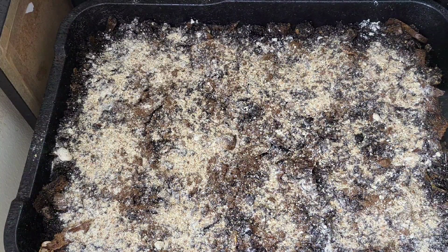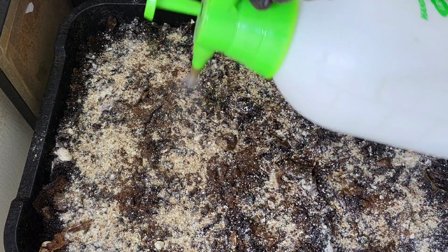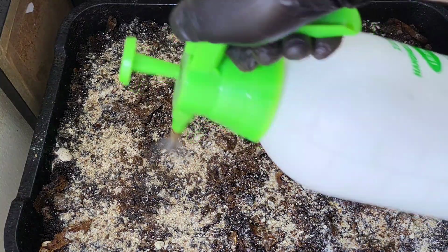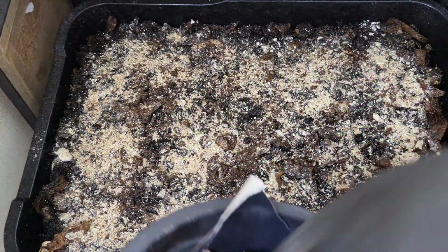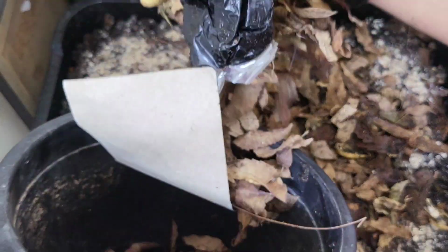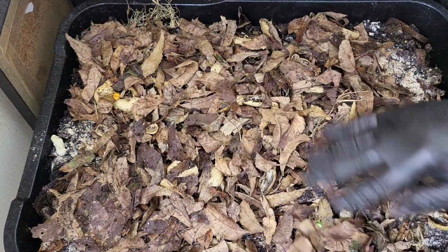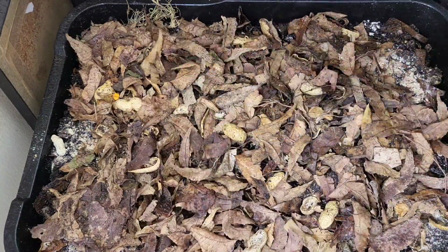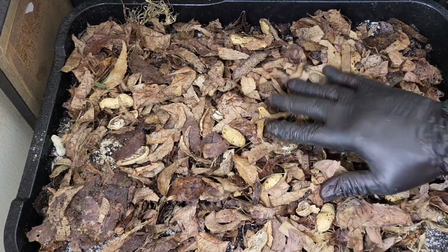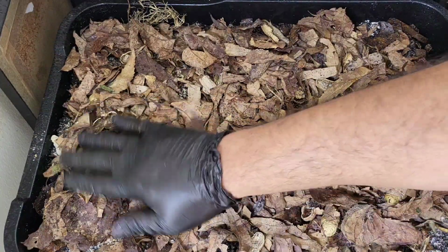Just going to give it a quick spray to moisten it down. And then we'll go ahead and put these dried leaves and peanut shells back on. Amazing. And I'll give this another little dose as well. I haven't started really wetting the cardboard that I've been using to cover on top, but once these leaves have been fully incorporated into the bedding, I think I will.